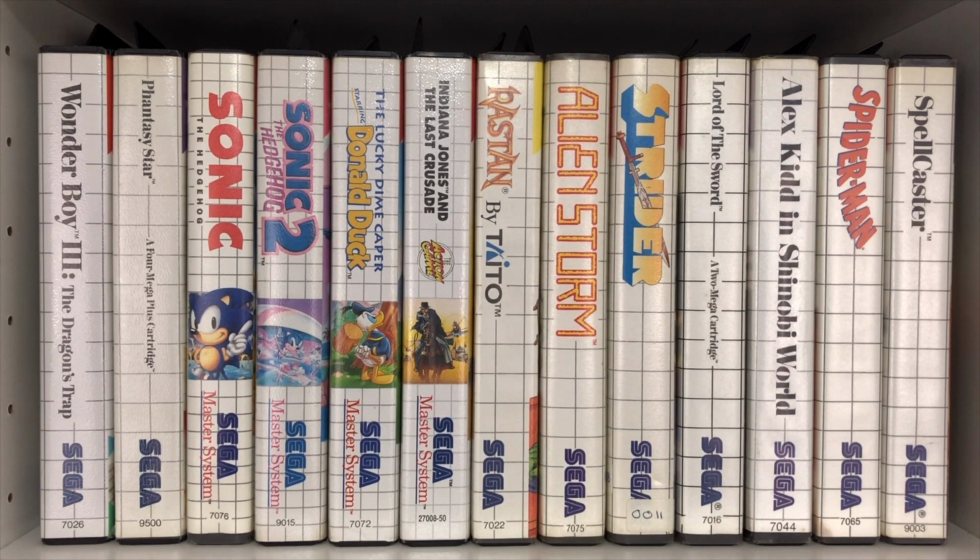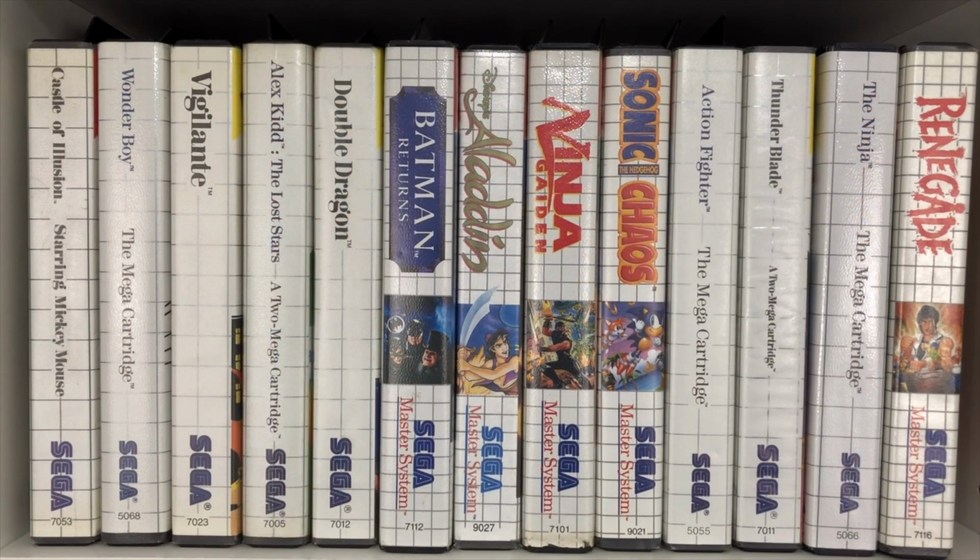Over the years I did amass a really good Sega Master System collection, but like a lot of us, when new consoles come out, what do we do? We sell off our consoles and the last gen games. I made a decision in 2018, I think it was, to rebuild the Master System collection. There were only 2 games I kept when I sold the Master System.